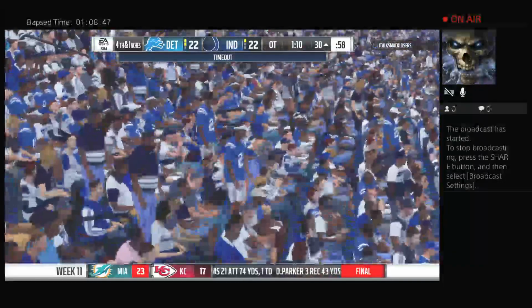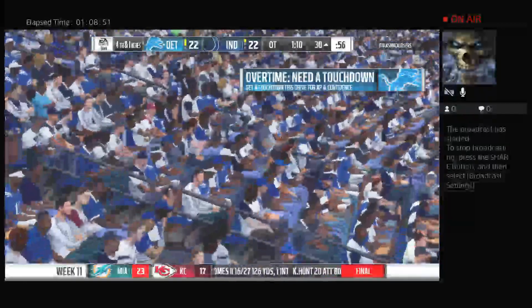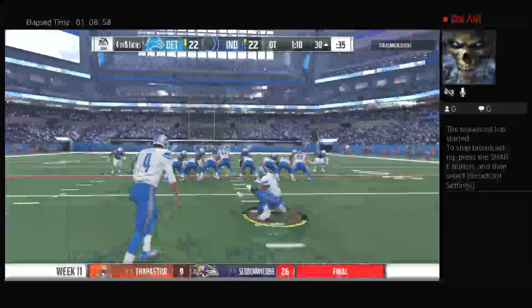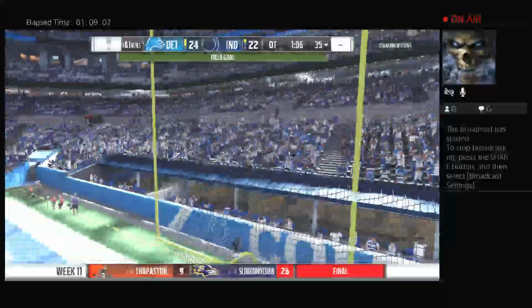Now a second timeout called for by the defense. They'll be left with just 1 remaining here in OT. So here we go. Maybe the biggest kick of the game forthcoming. It'll come from the right hash. It's a 47-yard attempt. And he got it. The kick is good.